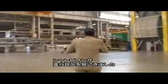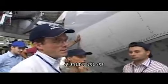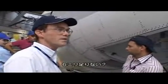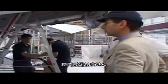Charles Champion, head of the program, comes to check on progress. Gilles Cormier, the guy who runs this station, has bad news for the boss. We've got a problem with this, the tail cone. It's 6 millimeters out of tolerance, side to side. It's not good. Not good. The last piece of fuselage, the Spanish-built tail cone, is out of line. 6 millimeters overall? No, from side to side. Okay, I see. Yeah. This is a more serious problem and will take 3 days to sort out. Time they really don't have.